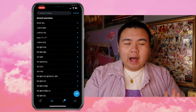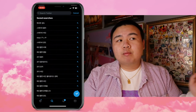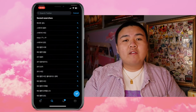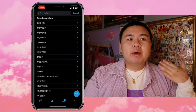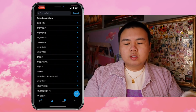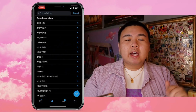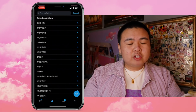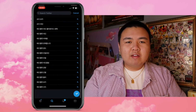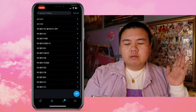So here we have Korean Twitter, and I talk about Korean Twitter like it's some space for Twitter that's completely hidden, and it's really not. I feel like I've said this in so many videos, but you just search for things in Hangul. These are all the saved searches that I have. If you're wondering how you get saved searches, on desktop you can type in a search, save it, and then it'll pop up. A lot of them are repetitive, variations of different search words.